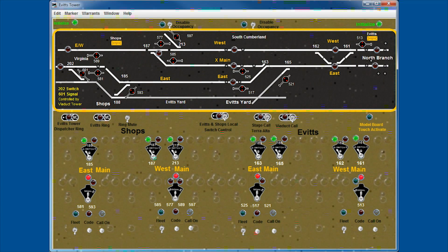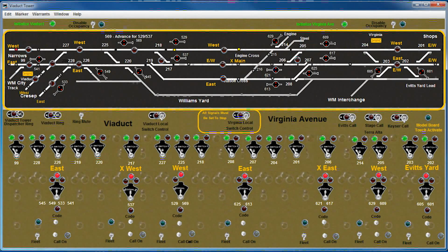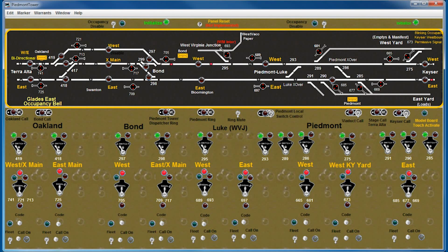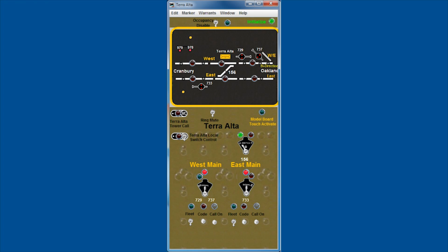The prototype towers have model board displays. The signals and switches are controlled with Armstrong hand levers. Cumberland West has 10 interlocking plants, some of which are relatively complicated, controlled by 5 tower operators.